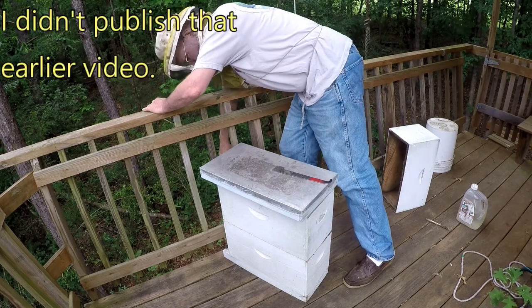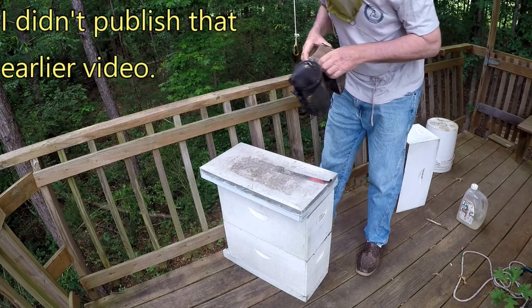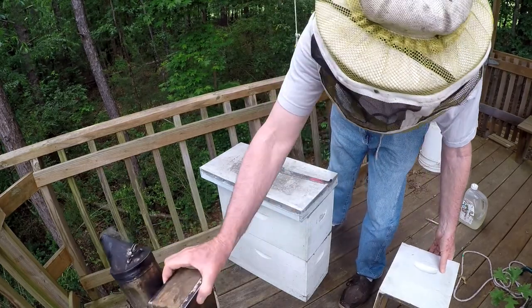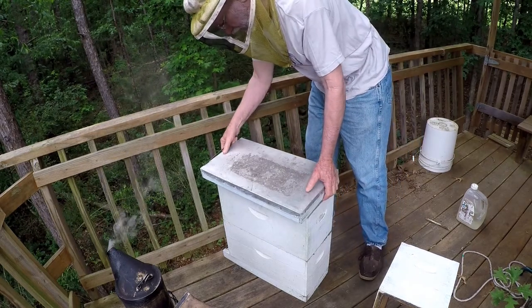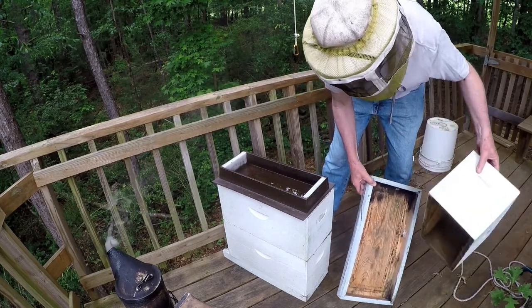If you saw my video from a couple days ago when I found them, I wasn't even certain that there was a swarm in this box. It reminded me a lot of that hive at the barn that on the outside looked like there was a swarm in it, but turned out just to be a couple hundred bees that took up residence, and they're still there, by the way.